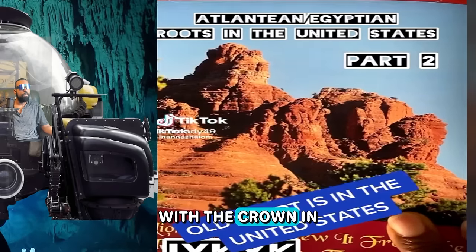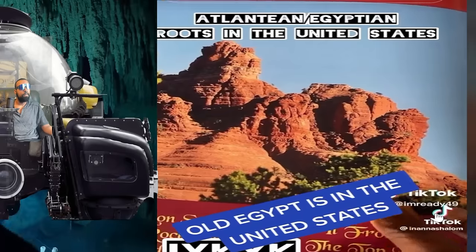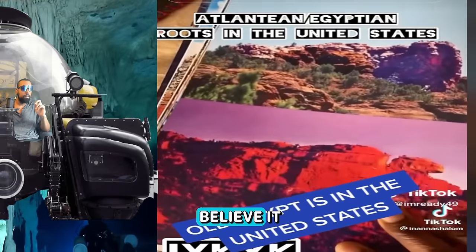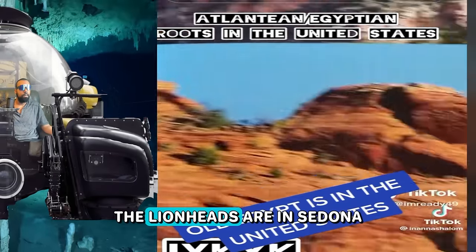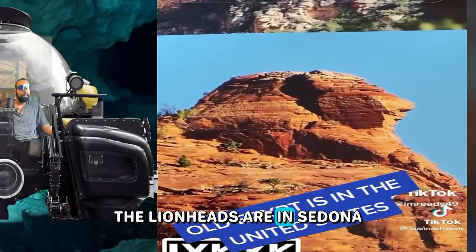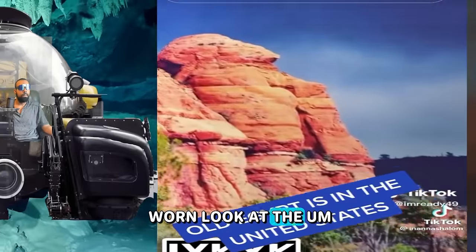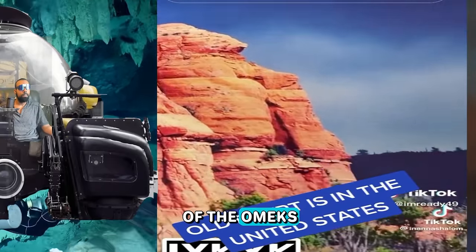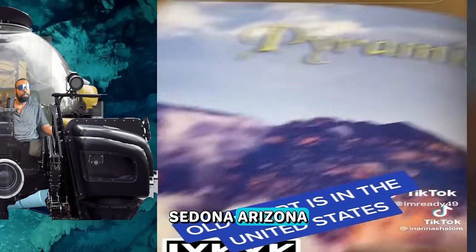With the crown in Sedona, okay? These things are real, you guys, and nobody's on here trying to make you believe it. You have to see these things for yourself. The lion heads are in Sedona. The rocks have been worn. Look at the Olmec, the statue of the Olmecs in Sedona, you guys. Sedona, Arizona.